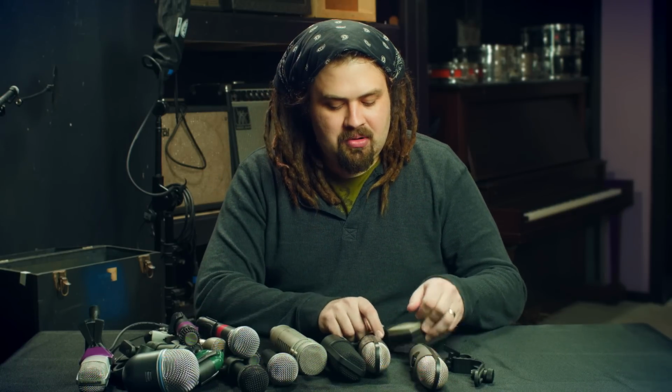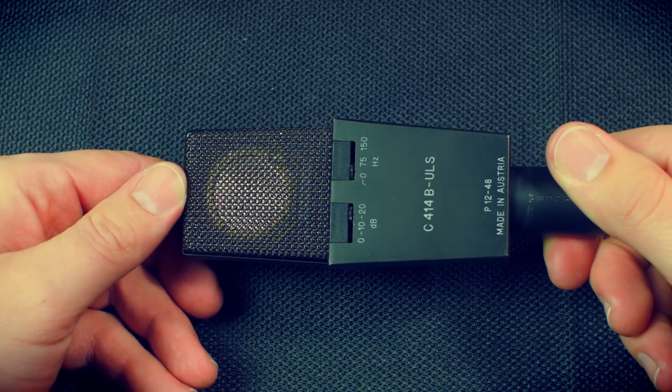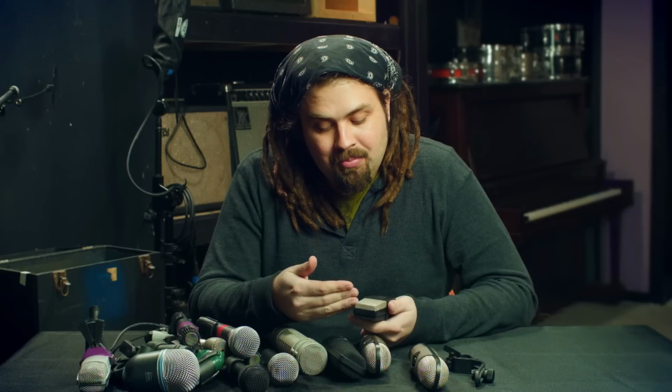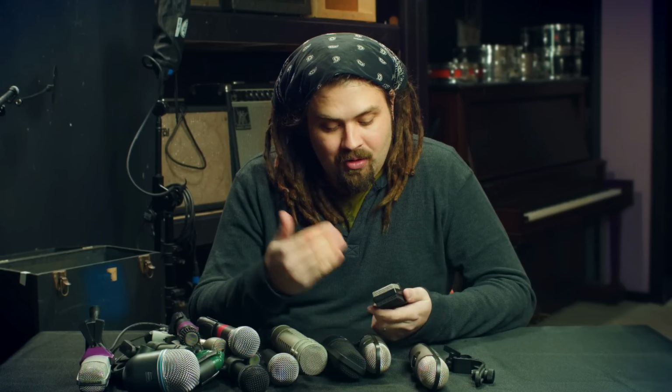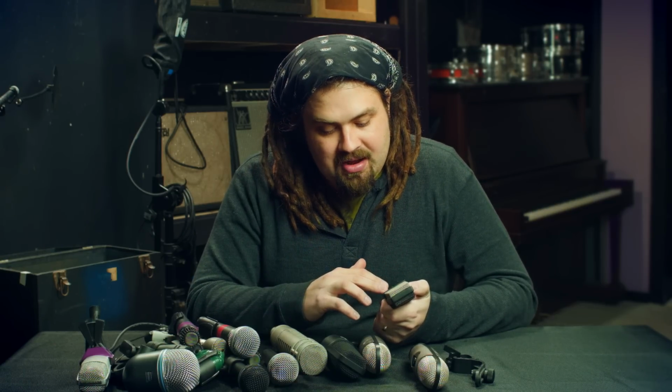Then from there we go to kind of a classic, the 414 BULS. This is a mic that I actually bought for $500, and it turned out that the capsule needed to be replaced, so I had to spend $500 more to get it replaced. So I have $1,000 in it, pretty much the cost of a new mic, but for me, it's a transformer microphone. So it's not transformerless, it's an old style 414. I think it sounds great. And great general purpose. It does not work for kick, but sounds really great for a lot of other things.